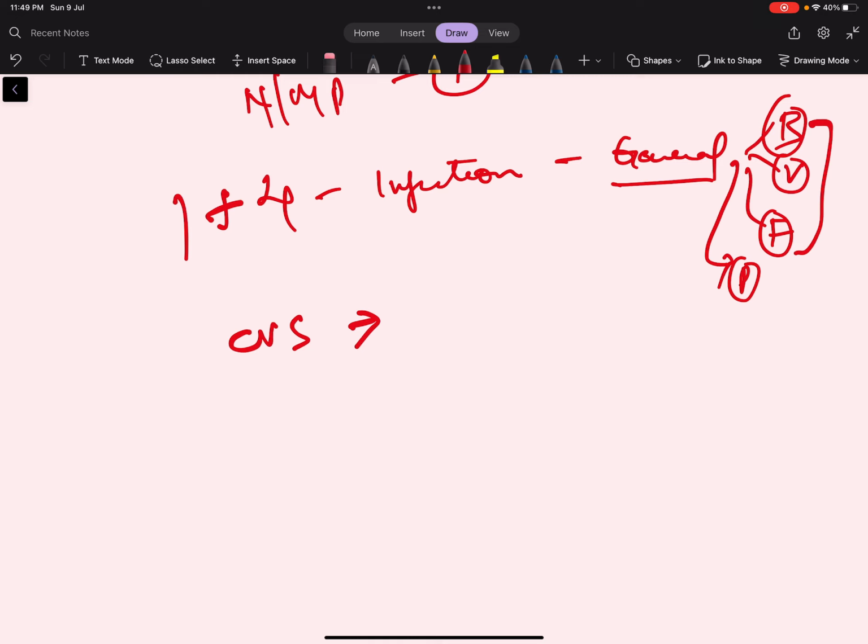I kept CVS for 4 days. You need to focus more on hypertension, infective endocarditis. You have to focus on MI, ECG, and valve defects. Mitral valve defect is very important. Heart failures, how you can differentiate left and right heart failures, has to be covered.